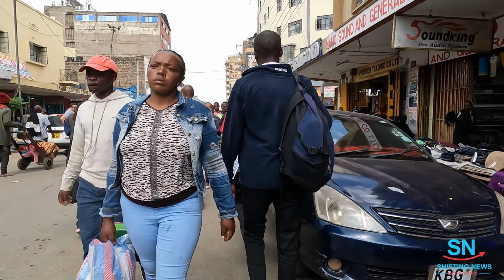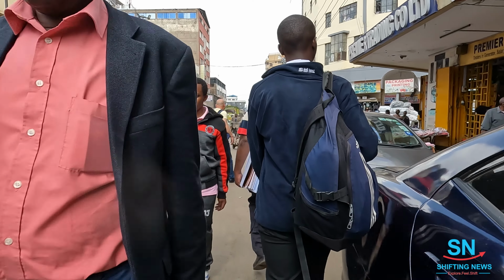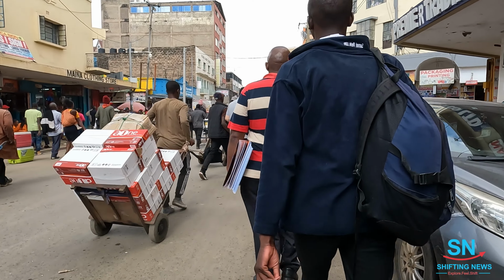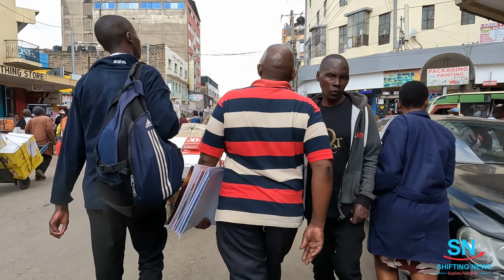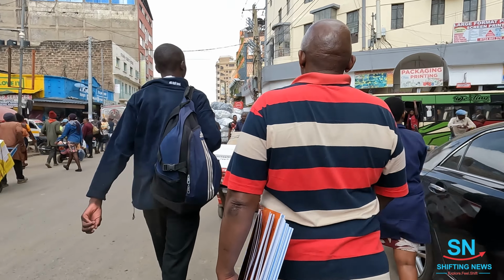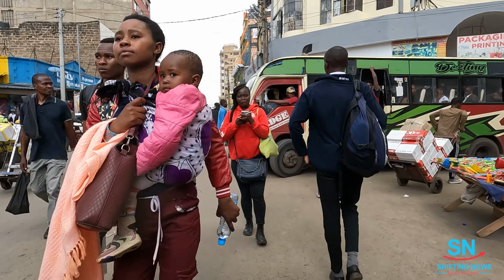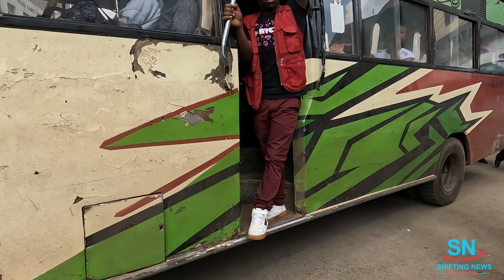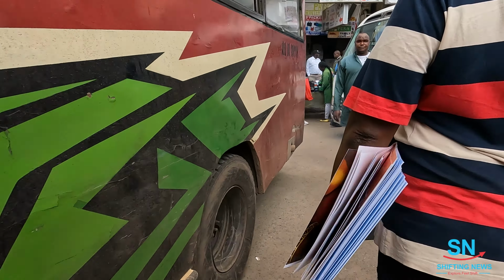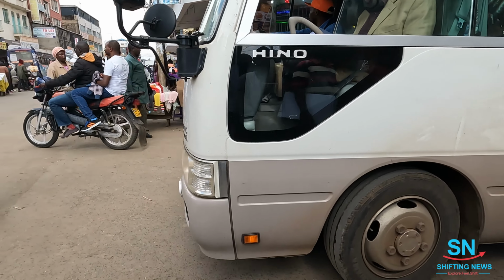There is one who was saying the best thing you can do is if you have a kid or you yourself, yes, you sit on the trolley. You sit on it. So they move with you. Maybe I'm not sure about that. So you can see there are lots of hawkers along the road.